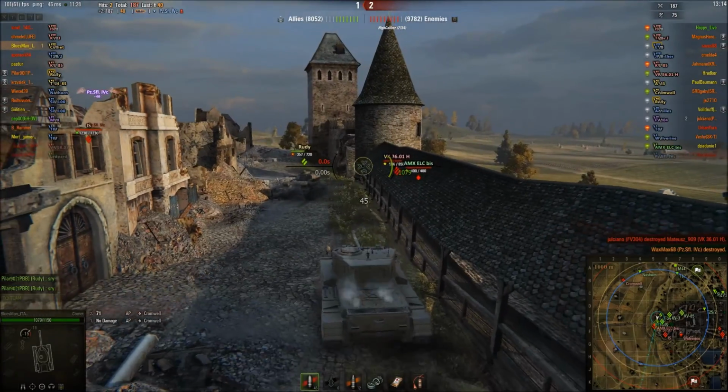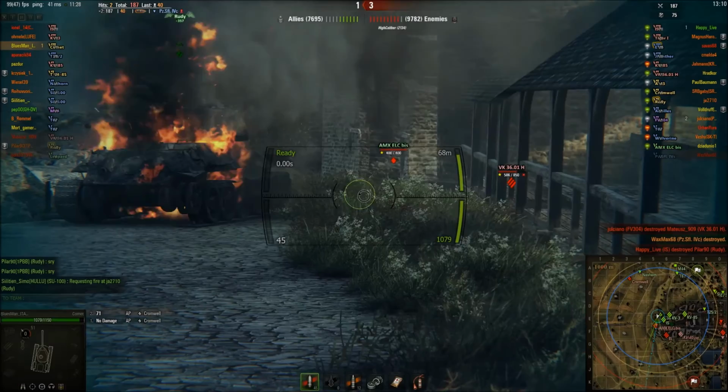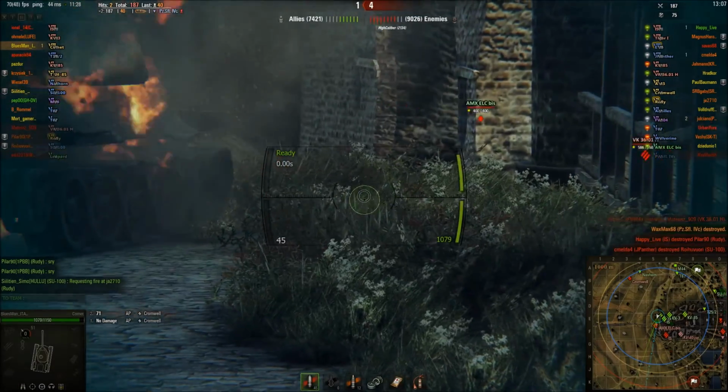Good, a green IS from the enemy is actually just around the corner. You'll see. What are you gonna do? What are you doing here so close?